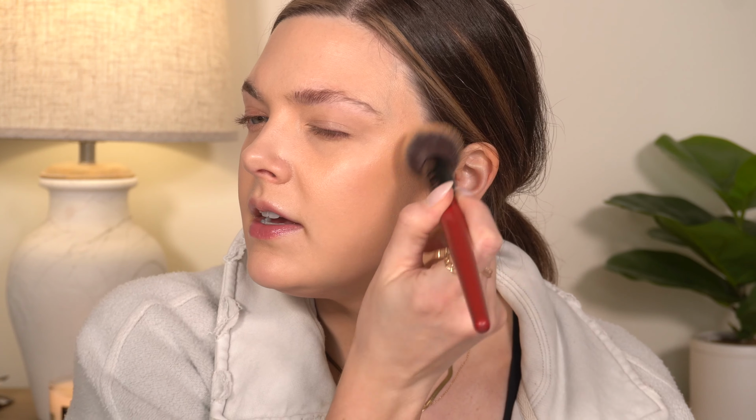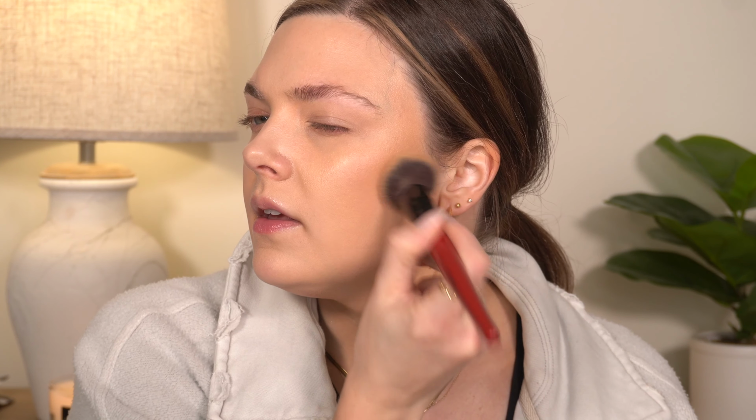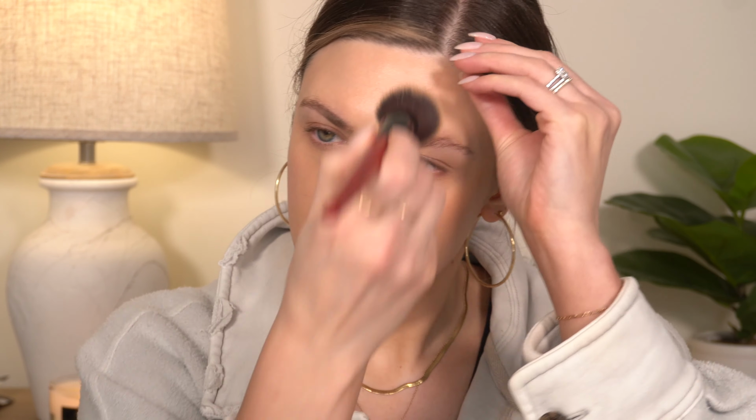All right, now I'm gonna take my e.l.f. Putty bronzer in Tan Lines. And I'm using my same foundation brush. And just adding this to my face. And I add some to my nose. And then I'm gonna bring some on my jawline and just kind of bring it down my neck too. All right, now I'm just gonna take a damp sponge, like barely damp, and just kind of tap over everything.